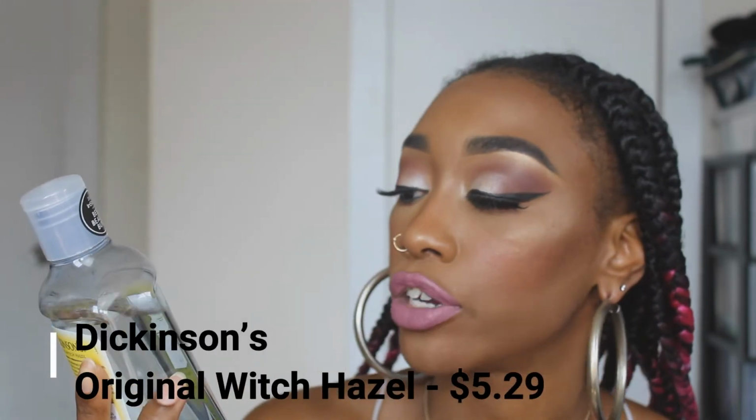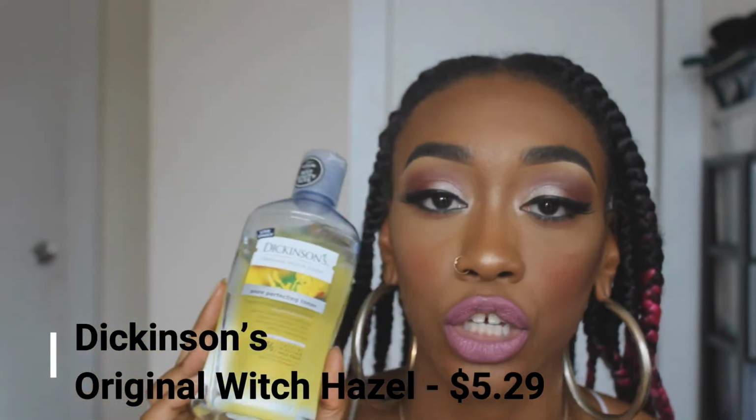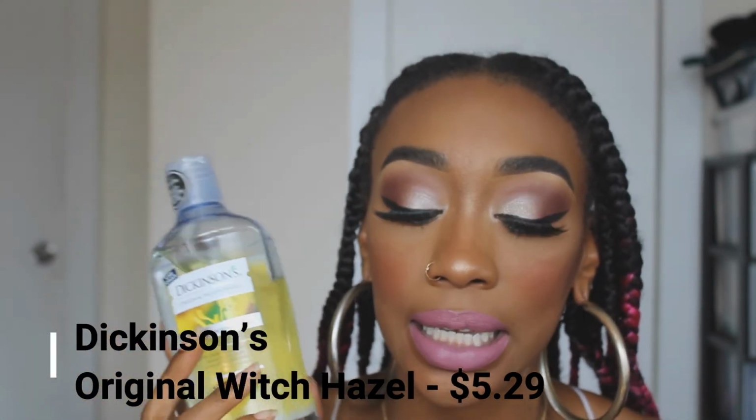But I didn't want to just stop using it. I don't like to waste products, so I continued to use it until it ran out. And then once it ran out, I started to use the Dickinson. This is the original Witch Hazel Pore Perfecting Toner. I didn't get to really use much of this.